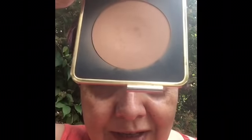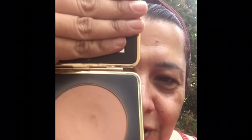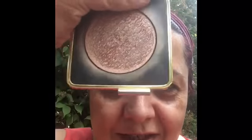So this is the bronzer, and I got the darker one of the two, and I can't remember the name of it, and I don't know whether I can read the name of it anymore. I suppose it doesn't matter because you can't get it anymore. It was her collection that she brought out last year. Something Sun, Java Sun. Okay, and then the highlighter, there was only one highlighter, and that was Mercury something. I'll see if I can read that, but I doubt it. And that is so beautiful. I'll show you that in a minute.